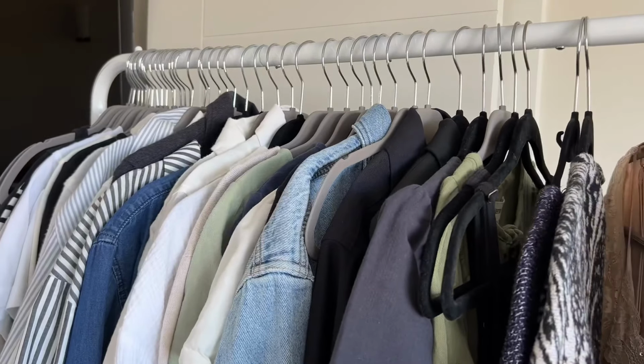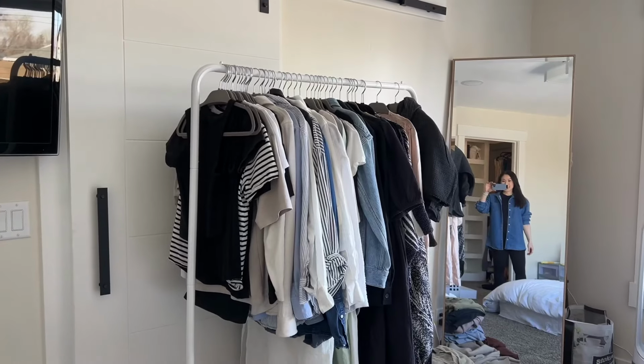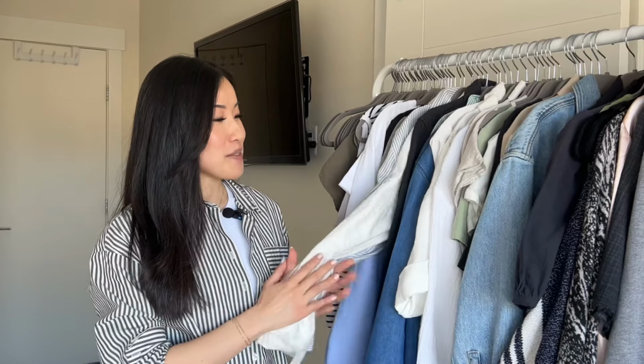It's definitely more downsized. It may not look it. I know I'm not the ultimate minimalist, nor do I strive to be. The ultimate goal with having pieces sitting in my wardrobe is to ensure that they are loved and that they make sense during this time in my life.